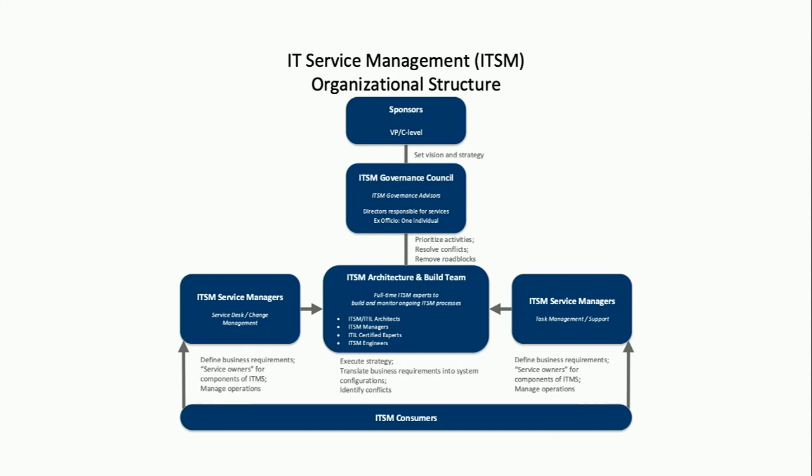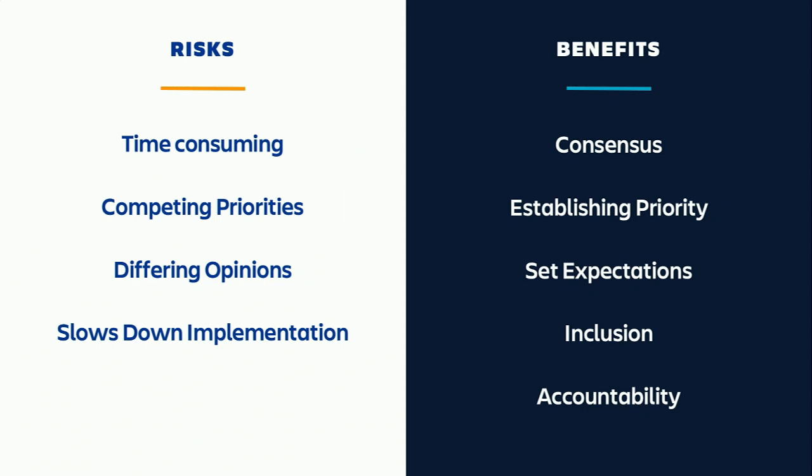Initially, it was like, why do we have to always promote something to governance? The key fundamental group that made this work was a mixture of people that understood process and technology. So we formed an architecture and build team. Now, we didn't go out and hire these individuals. We already had them. We trained them and we grew them to be able to listen to our stakeholders and our service managers and our customers ultimately. So we use this structure for governance.